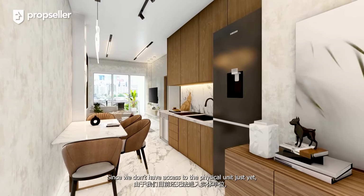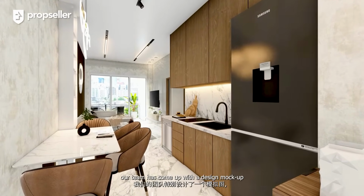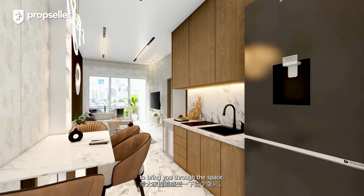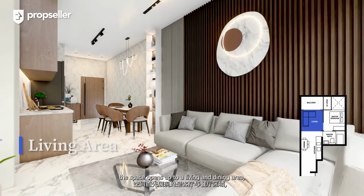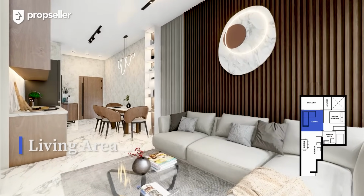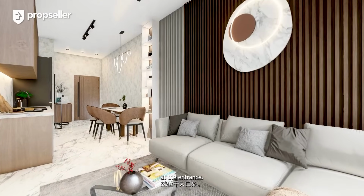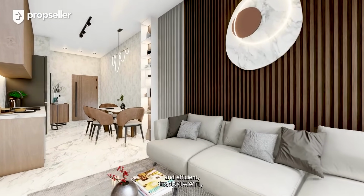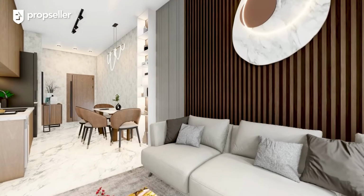Since we don't have access to the physical unit just yet, our team has come up with a design mock-up to bring you through the space. Starting from the entrance, the space opens up to a living and dining area, seamlessly connected to an open concept kitchen at the entrance. The design is squarish and efficient, offering you minimal wasted space.